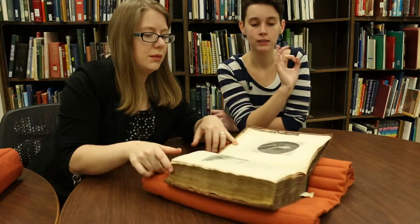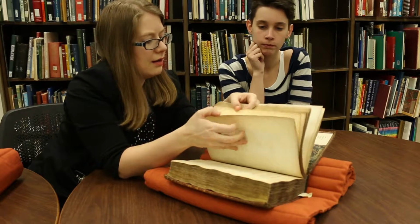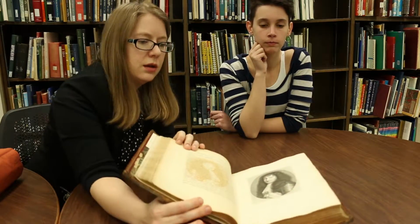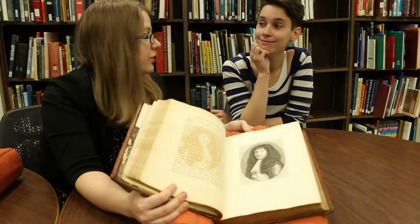Okay. Mr. Hamilton. And otherwise, flipping through this book, it is heavily illustrated, and there are plates of all sorts of famous people, including Louis XIV. Who also has very impressive hair. And impressively etched.